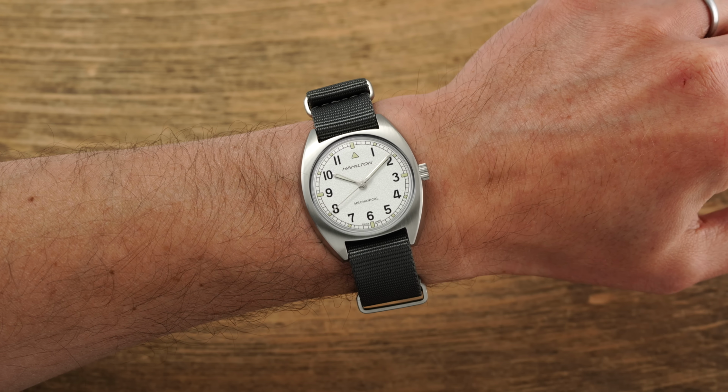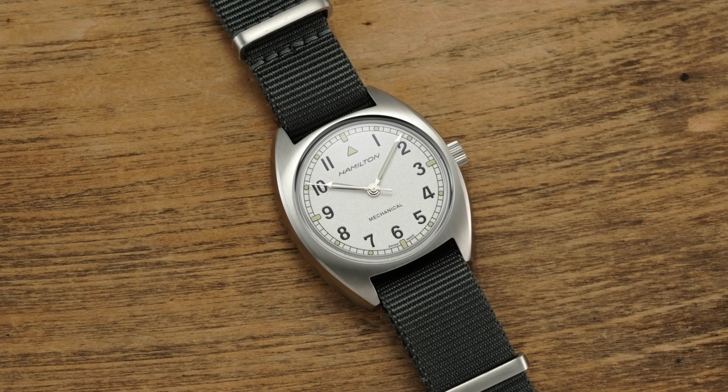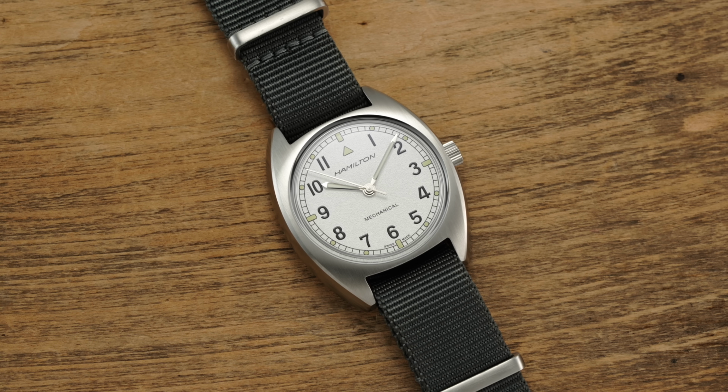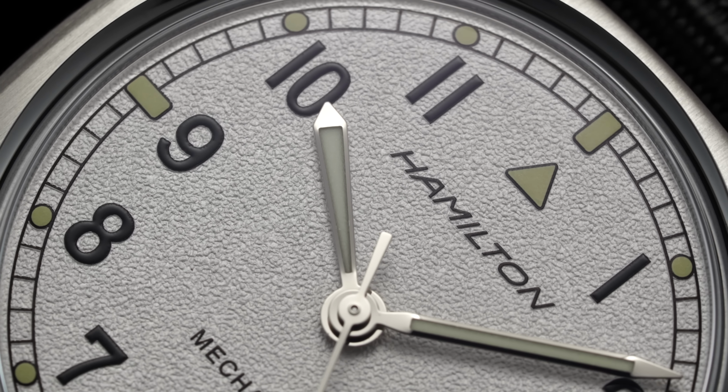It was a 1970s reference, the W10. It was a pilot watch made for the British Ministry of Defense from 1973 to 1976. And the watch is very true to that style from the case. The dial texture is beautiful to look at.